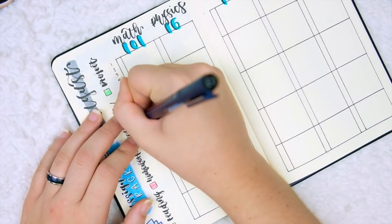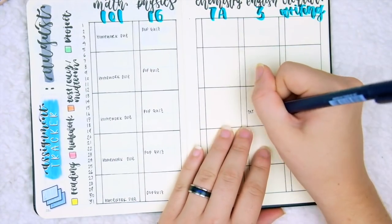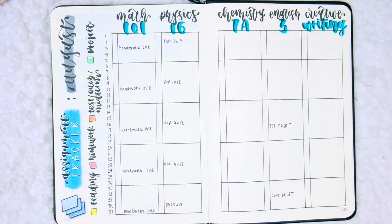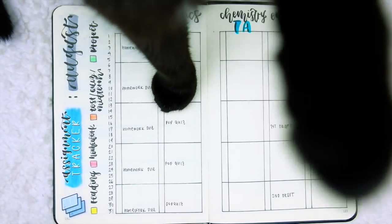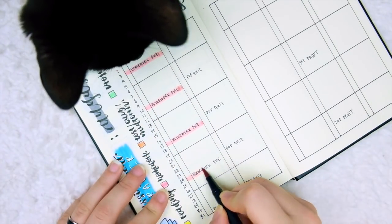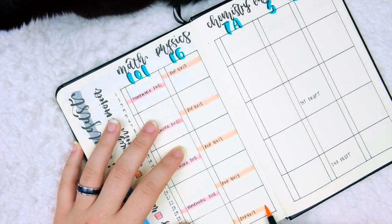Again, I set up a color code here to differentiate between types of assignments. So we have readings, homework, test, quiz, midterm, and projects. But obviously choose whatever categories make most sense for your specific coursework. I have a column for each class and the days 1 through 31 written down the side, giving you a spot to write what's due for each class on any given day. And I also created a spot to check that assignment off once it's been completed.